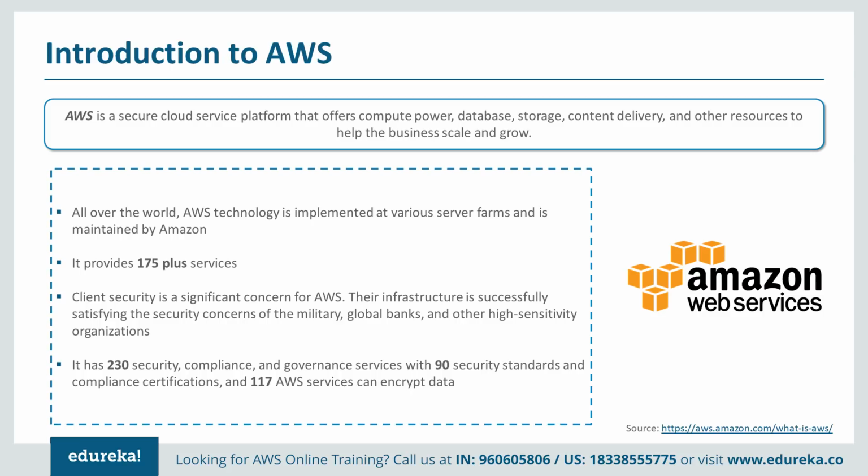Earlier there used to be fewer than 50 services. Now they have been adding more and more services, and improving the existing resources as well to keep up with current requirements. That's why we have to focus on the core services that are going to be used.